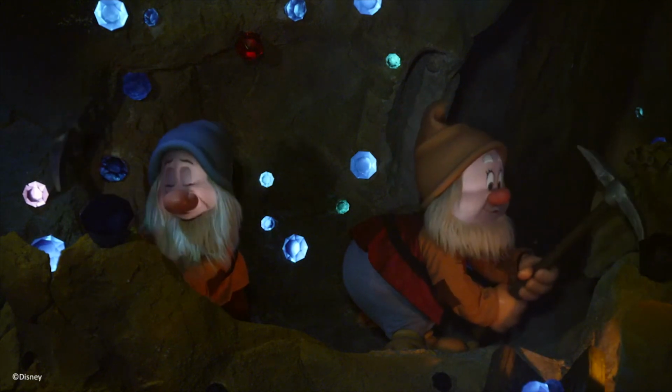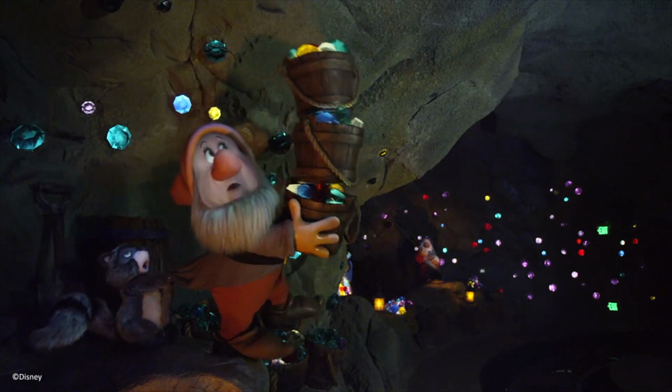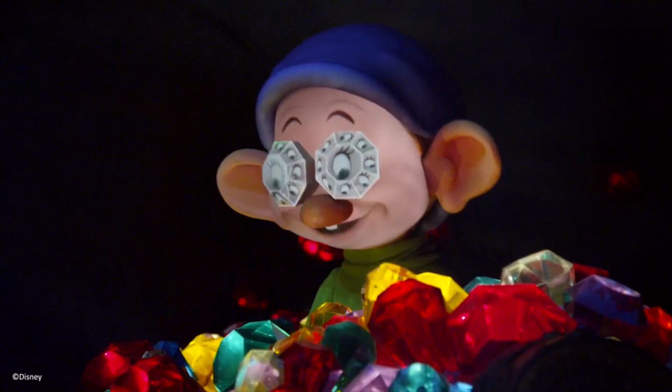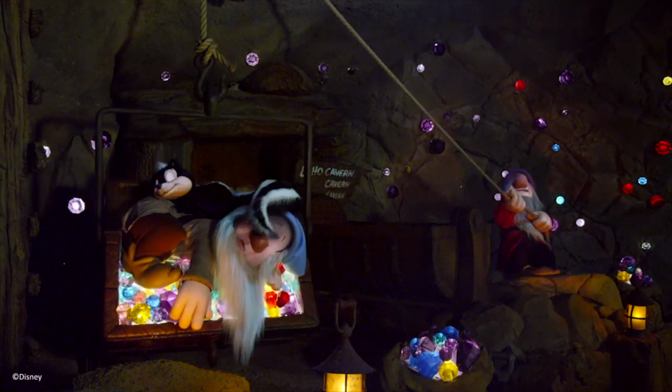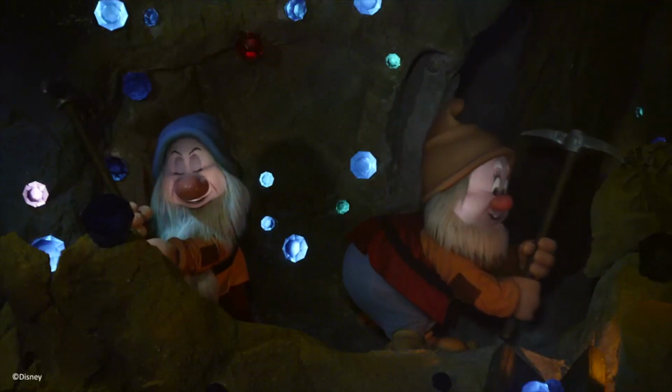I think one of my favorites that does the on-ride video is Seven Dwarfs Mine Train. That really creates a very cute little ride-through video that showcases some of the actual ride inside, and then it shows you actually on the ride coming out of the mountain and that big drop. It is super cute.